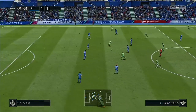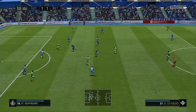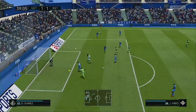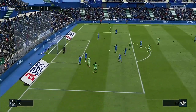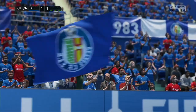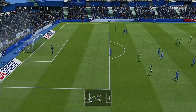William Carvalho. Sergio Canales. Here is Joaquin. Bit of space to go forward into with the ball. Oh, that's good defending. And now the shot! Well, all credit for taking the volley on, but in the end, nowhere near the target. Well, it's a difficult skill, and you get it off a fraction, and that can happen. It goes wide.